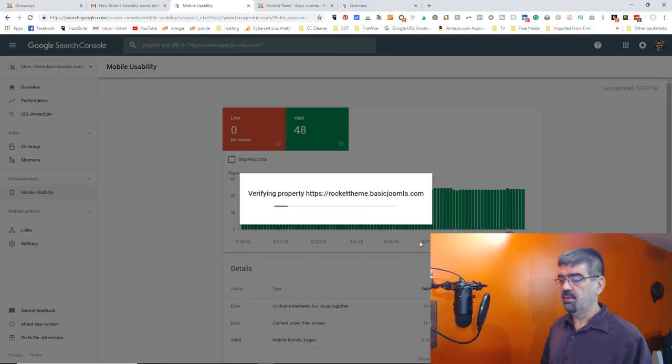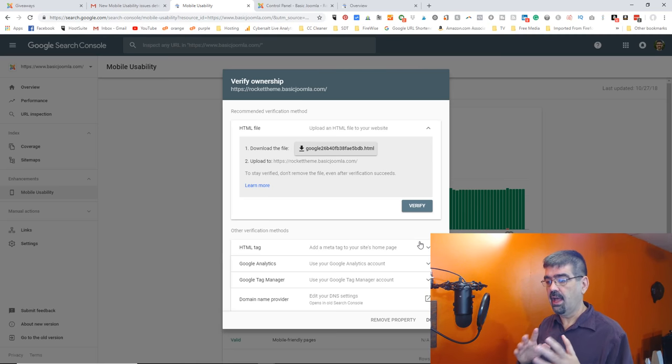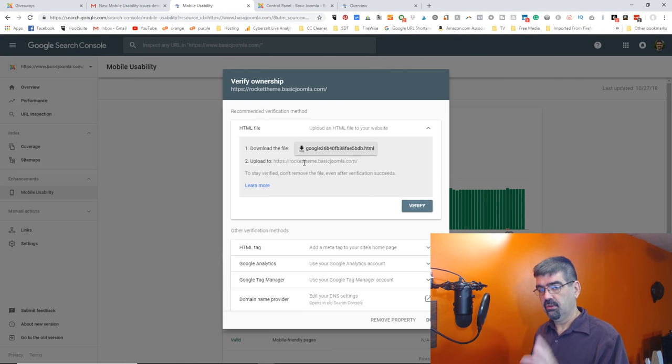Now it's going to verify the property, and it's not going to be able to verify this property because I don't have anything in place yet registered with Google that shows that that site is mine, and that's because I just use it for messing around with tutorials. So they do offer you some opportunities here in order to verify your site. First, you can download this file and upload it to your server. Or you can download this file, then upload it to the root folder of your Joomla install. Or there are other things that you can do down here.